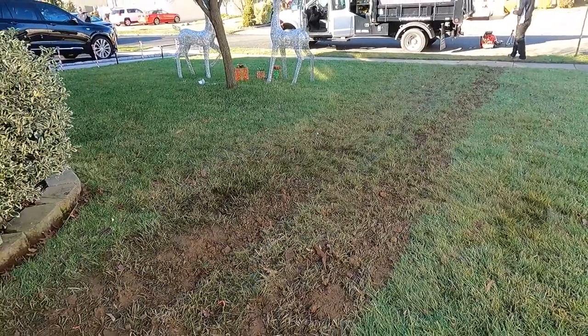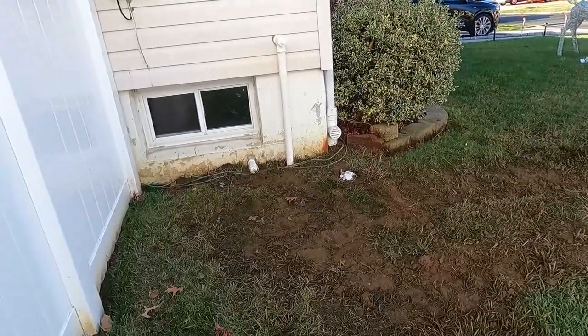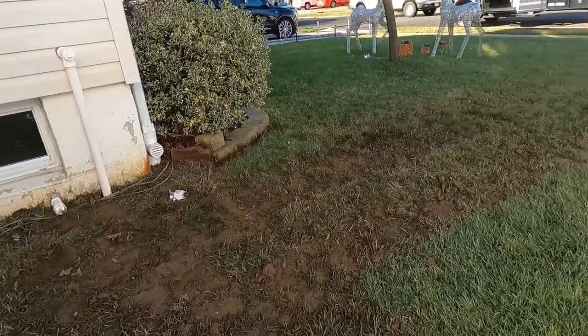Right now it's December, and it's so muddy. So in the spring, I'll just put a little grass seed down, and it should look good.